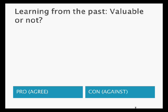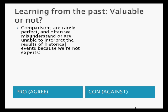Now, when it comes to the pro and con arguments, remember that this particular essay is somewhat backwards when it comes to its organization. If I agree with this statement, then I'm saying that basically learning from the past has no value. But if I'm speaking against the argument, I do think that there is some value to studying. So let's start with the pro arguments.